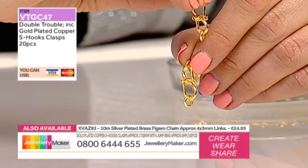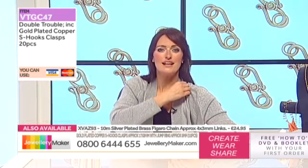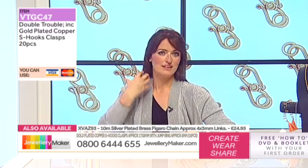I think that's fab. Can you imagine a very Linda-esque asymmetric necklace with just perhaps all beads around this side and then a big group of them there and then one at the back to clasp it?